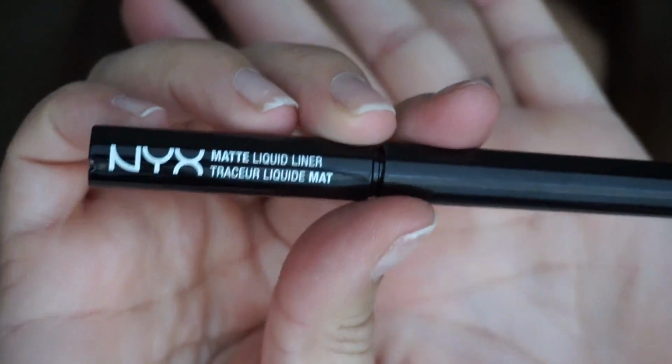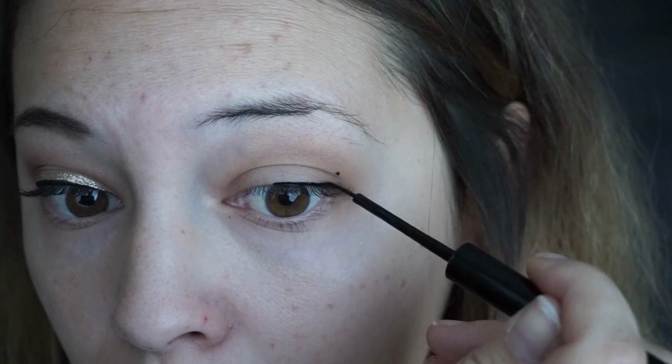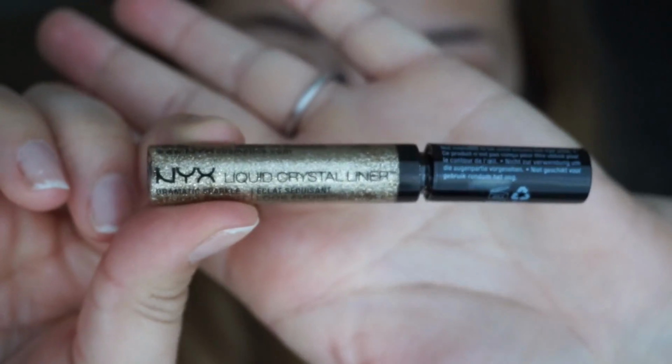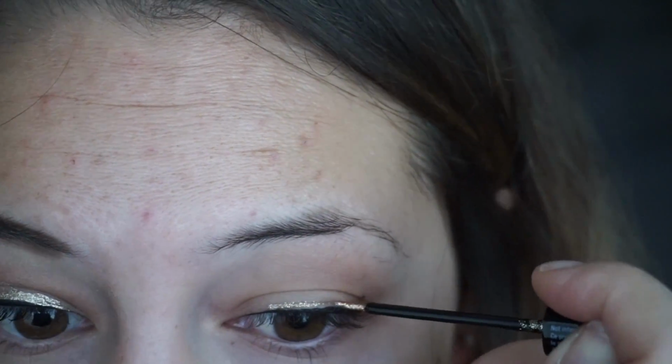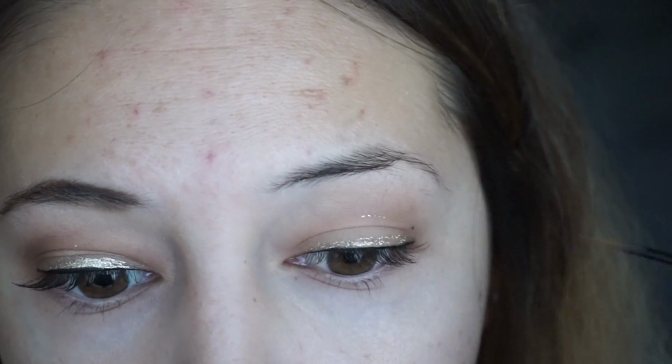I'm going to go ahead and create a line with this NYX liquid liner. I'm not creating a wing. As I said earlier, we're going to be creating that later. And then here I'm just tightlining my eyes. And then of course with the star of the show, using this NYX gold sparkly liner, I'm going to go ahead and apply that pretty generously.